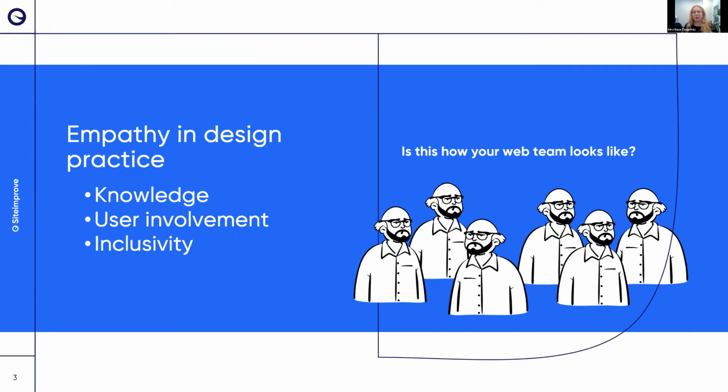Which takes me to my next point. Empathy is the most powerful skill a developer can have. But even better, you should hire diverse teams, hire people with disabilities. When your team looks like the customers you are serving, you are rewarded with empathy. And that is why inclusive workplaces are innovative workplaces.